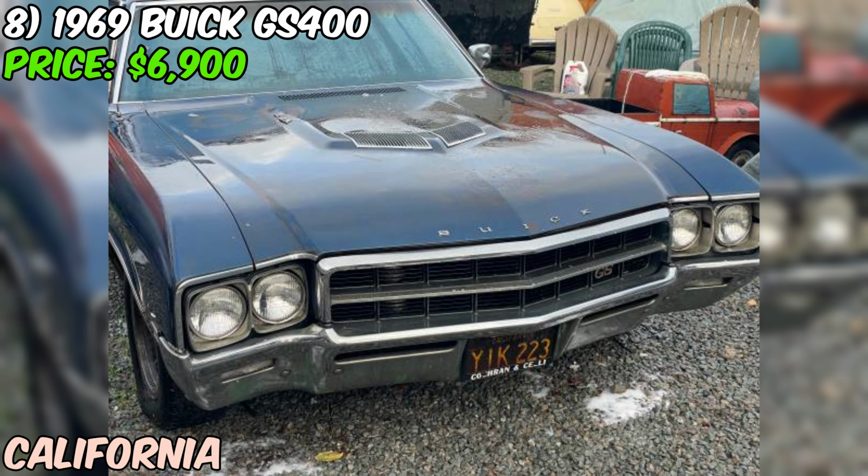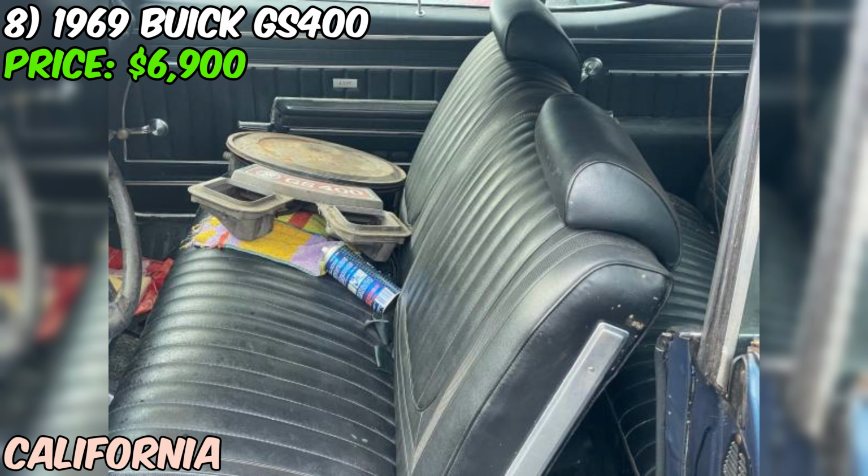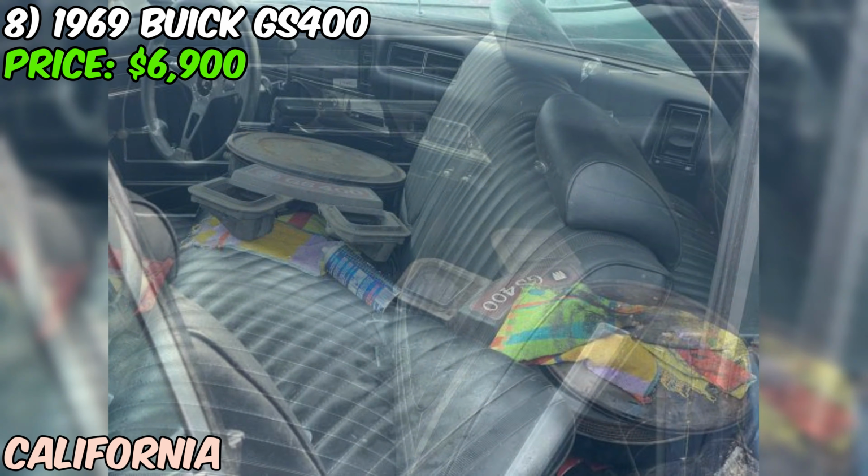8. We've got a real treat for you. A 1969 Buick GS400 that's just begging for some love and attention. This classic beauty has been sitting in storage for a while, just waiting for the right person to come along and give it a new lease on life. Now, I've got to be straight with you. This car isn't in perfect condition.